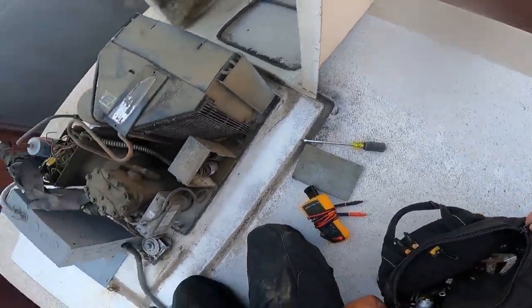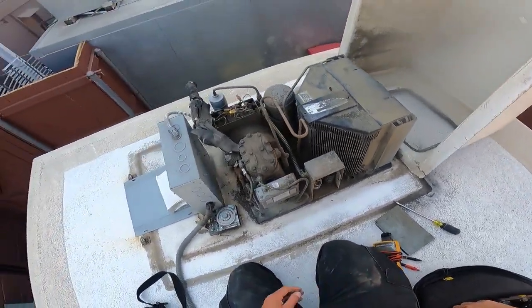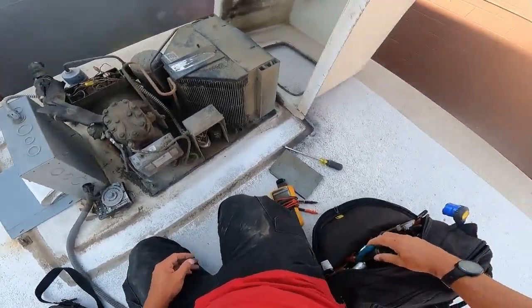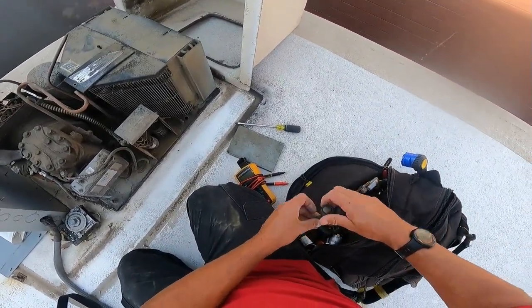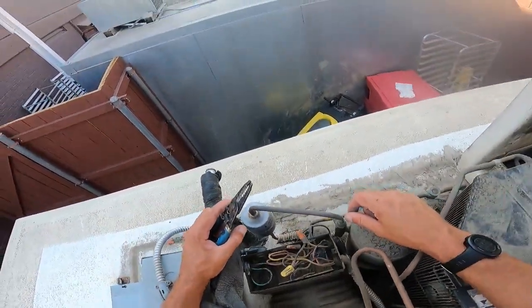It's not going to be much. I do have to go down and get me some connectors. I want to make sure I do it the right way. And we're going to put all the wires back on. That's what we're going to do. So, that's where we're at today.